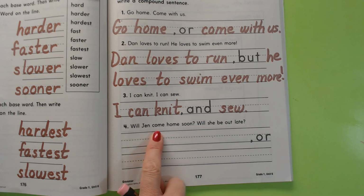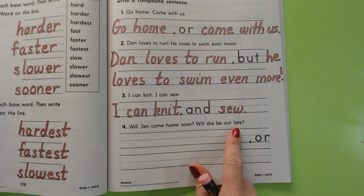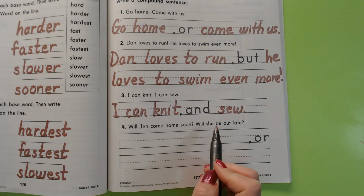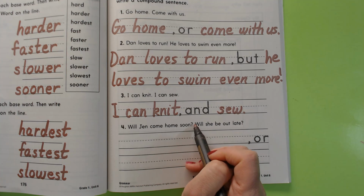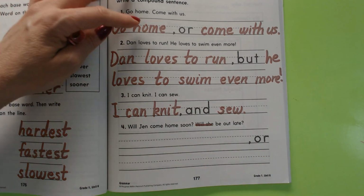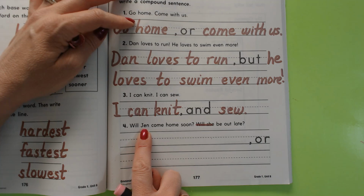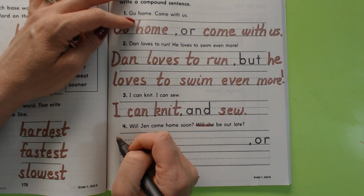Will Jen come home soon? Will she be out late? So let's write, will Jen come home soon or be out late? So we're not even going to have to write these two words because will is right here and she means the same as Jen. So let's just write, will Jen come home soon or be out late?